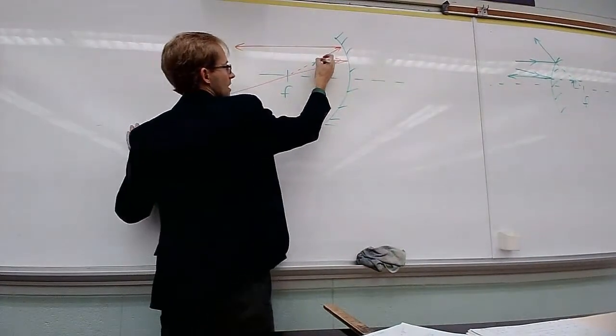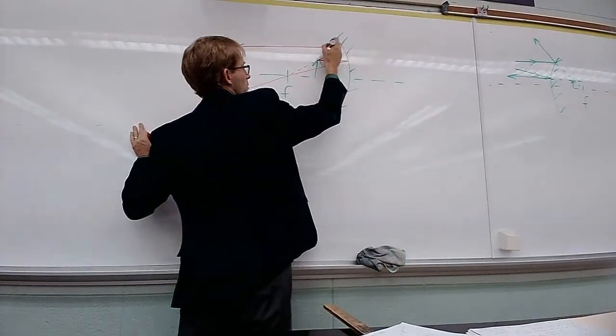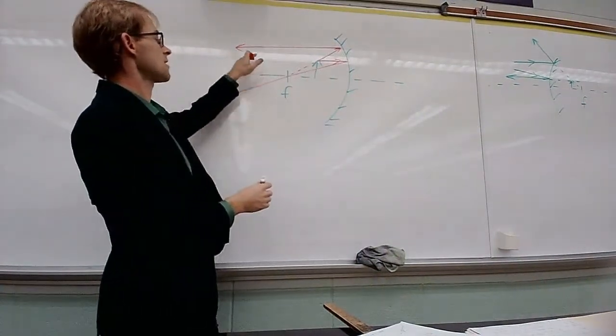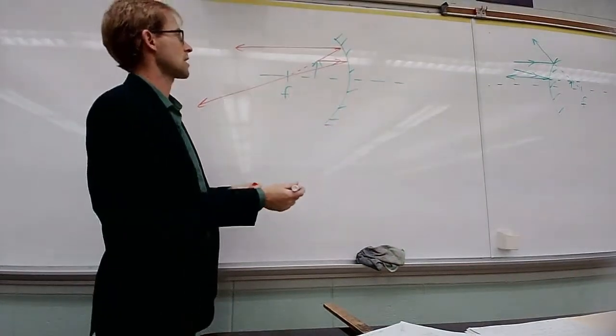So again, this is our parallel focal point. This is our focal point parallel. And to find where the image forms, track it back, just like we always do when we've got light rays that don't cross. And again, this is nothing new. We've done this in class probably 3 times before this.